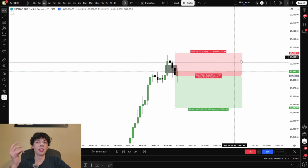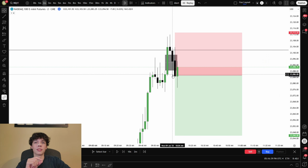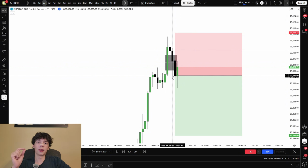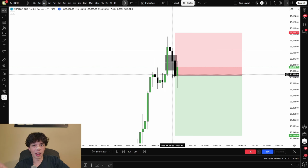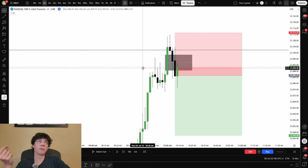So a bullish gap, if it wants to become inversed, a bullish gap has to get a bearish close, which is this, a close below it. And if we want a bullish IFVG, an inverse fair value gap, you need a bullish close over a bearish fair value gap. I hope that makes sense. So green candle, we need close below, and then red candle, you need close above.